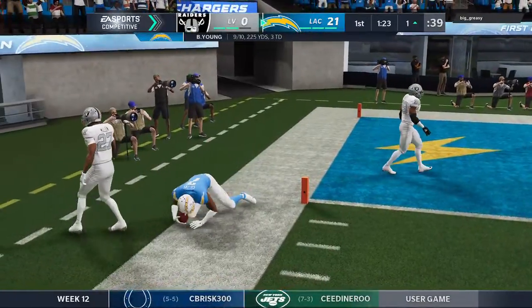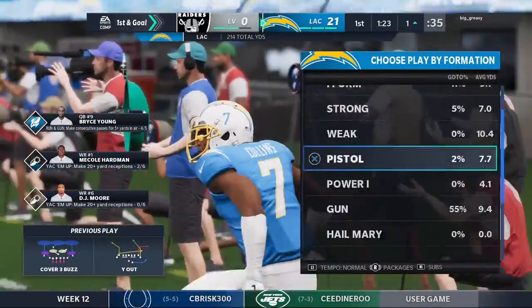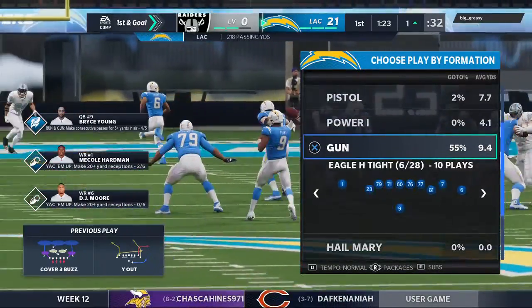And so close. He gets it to the 1. Out of bounds right there. A good pick up there of 20 yards. At the 1-yard line.